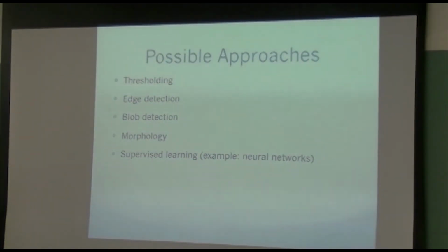So computer vision and image processing is a very robust, well-developed field. There's lots of really cool stuff going on in computer vision. If you're on Facebook, you'll notice that in the last couple of years, if you upload an image, it'll actually recognize who is in the image. It'll tag them automatically based on facial recognition. So there's obviously a lot of very advanced stuff going on. And it seems like maybe we can take some of these tools that already exist, and apply them to our problem. So some things that you might think would be good approaches would be things like thresholding.